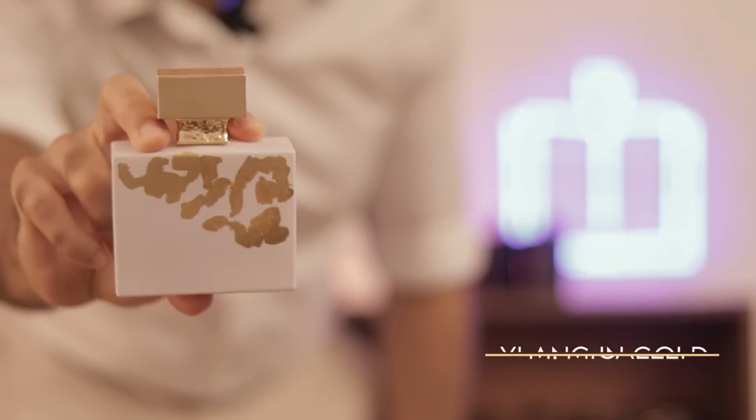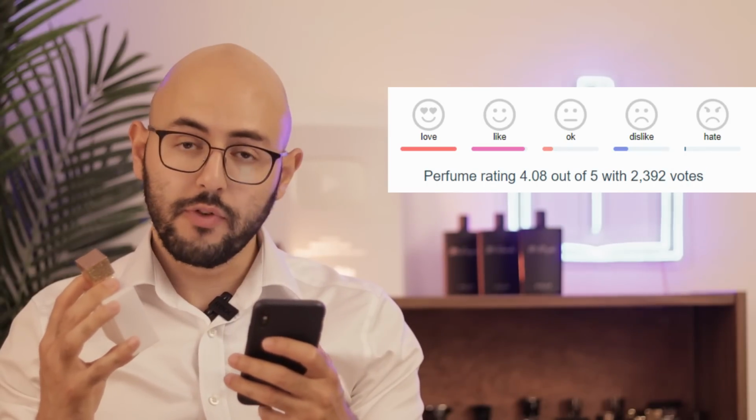Micallef Ylang in Gold, which has a rating of 4.08 out of 5. And this bottle was provided to me by Max Aroma.